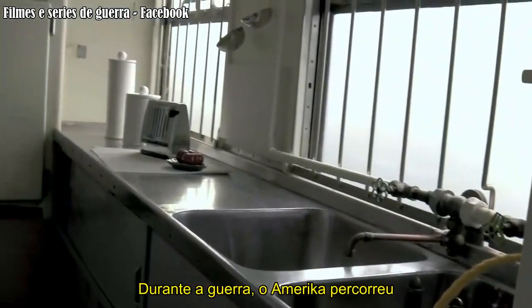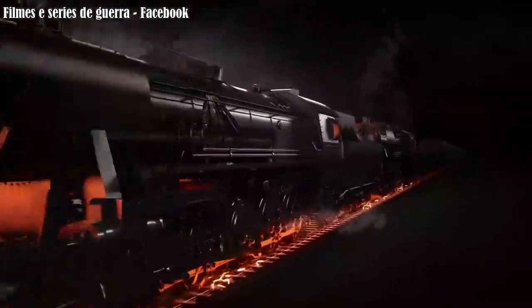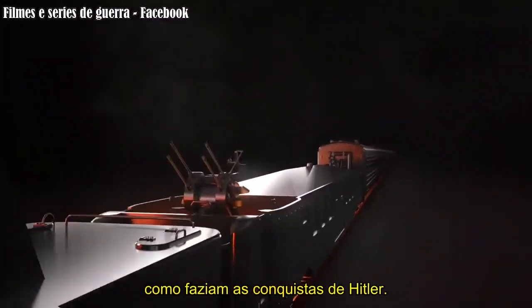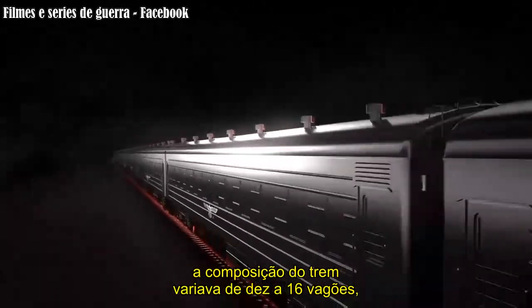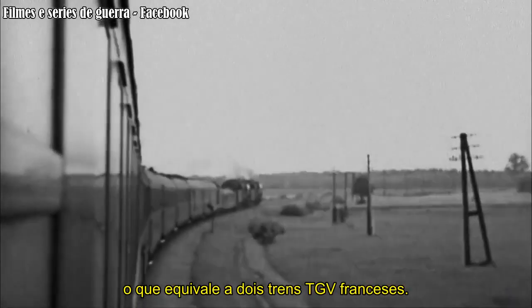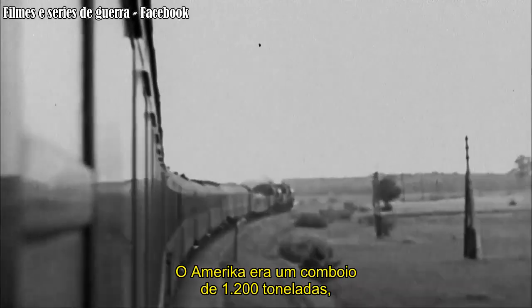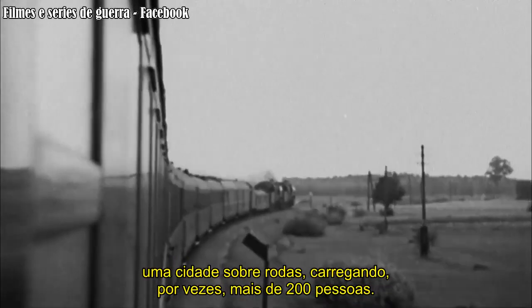America would cover thousands and thousands of kilometers of rail track during the war years, a steel beast which shunted everything out of its way, similar to Hitler's conquests. Depending on war requirements and the number of people on board, the makeup of the train varied between 10 to 16 cars, a length of 300 to 430 meters, the equivalent of 2 French high-speed TGV trains. America was a convoy of 1,200 tons, a town on the tracks, with sometimes over 200 people on board.